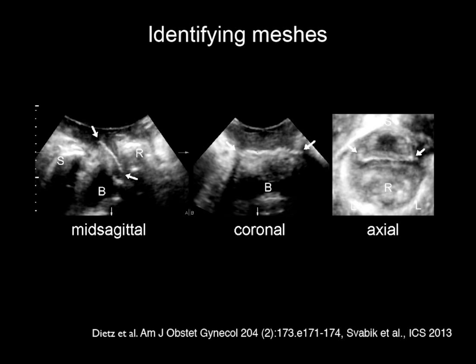Identifying meshes. That's another huge field that is clinically of high utility. These meshes are found in the anterior compartment; meshes are easier to see. Here, that's the line of the mesh in the mid-sagittal, in the coronal, and in the axial plane.